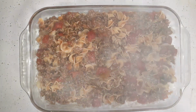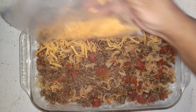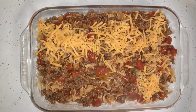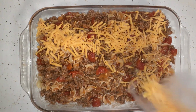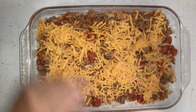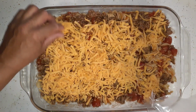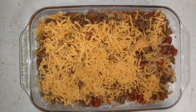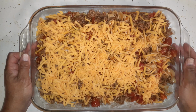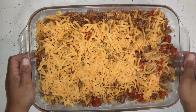And now I'm going to top it with cheese. I've got a couple open bags of cheese here. I'm just going to finish those off. I'm going to go light on one side because I know Glenn doesn't like a lot of cheese. All right. So I'm going to leave it at that. And now I'm going to put this in the oven for about 10 to 15 minutes and let the cheese melt and maybe even get a little crust to them.